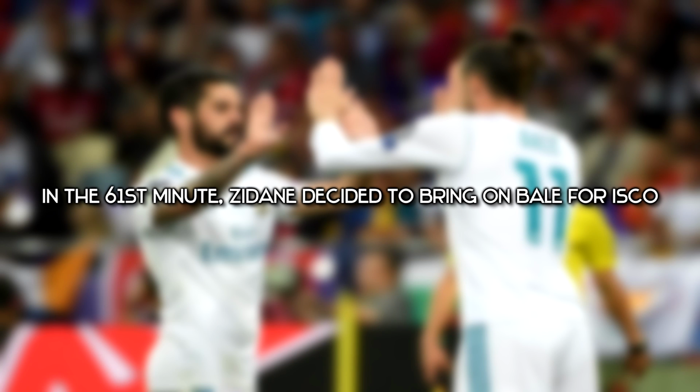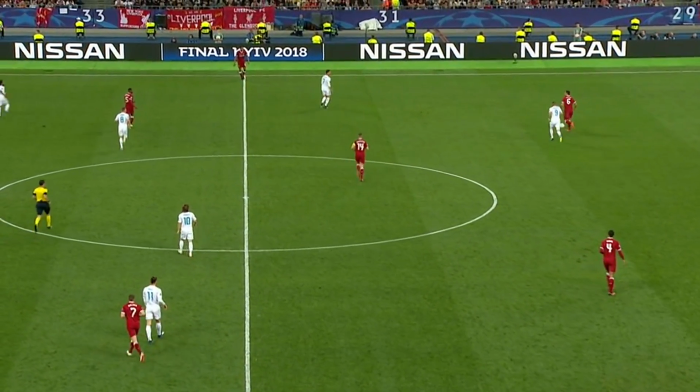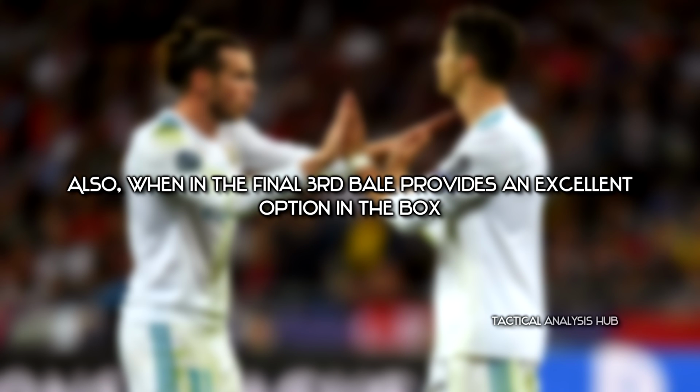In the 61st minute, Zidane decided to bring on Bale for Isco. This meant that Henderson was not being man-marked anymore. Bale was brought on to inject pace and stretch this Liverpool side. Also, when in the final third, Bale provides an excellent option in the box.